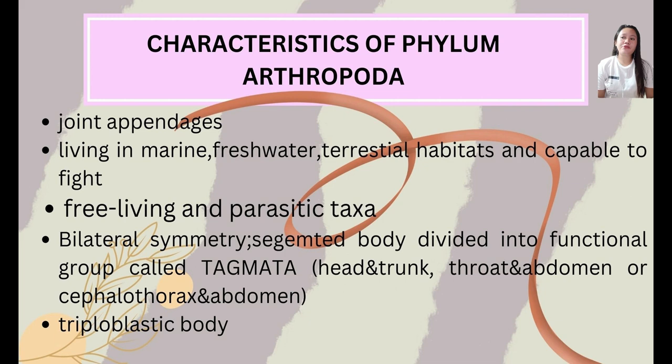So ang mga arthropods makalibre siya sa marine, sa water, freshwater, sa forest, sa grassland, or desert. Sa desert. And also, makalupad ang mga arthropods. Some of arthropods. So next is they are free living and parasitic taxa. So when we say free living, it refers to organisms which are not directly dependent on another organism for survival.